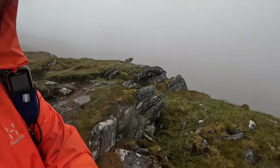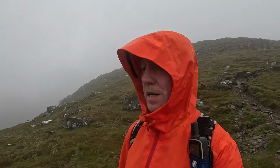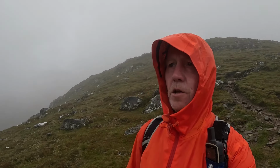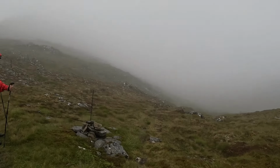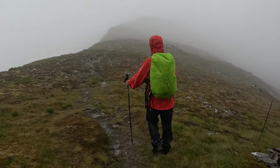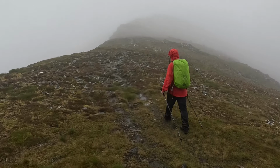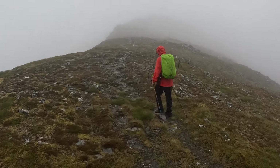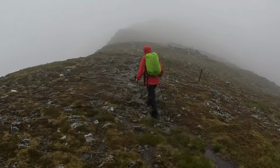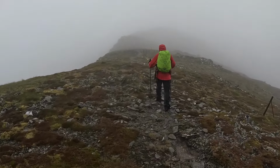Look at that. Anyway, so that's us at the lowest point between the two Munros. It's a wee cairn marker there, and we are heading up into the abyss again. So I say we didn't hang about much there, and obviously no filming a great deal, but we'll batter on, you never know.